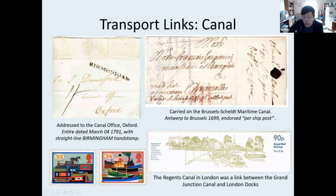This one is a rather earlier item. This, as it says, was carried from Antwerp to Brussels and actually endorsed down here per ship post. What they actually meant was per canal post. I was rather pleased to get that one.